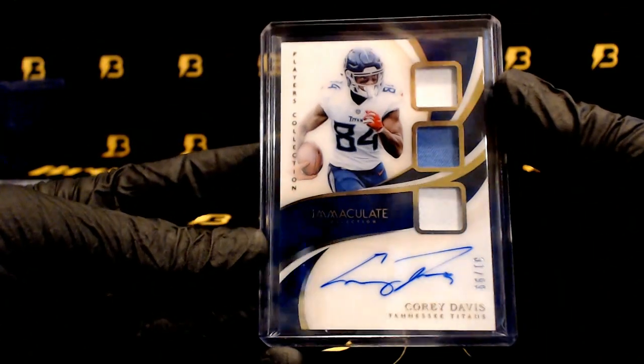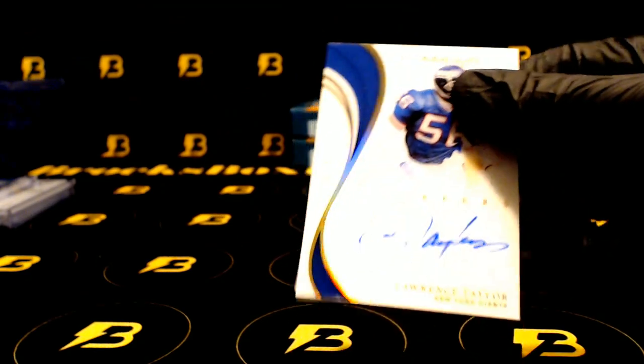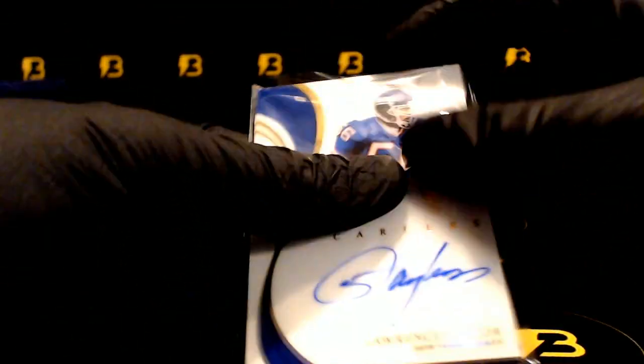We got Corey Davis to 99 going out to the Titans. Nice on-card autograph. And we got a very nice Lawrence Taylor at 25 going out to the Giants. Careers autograph.